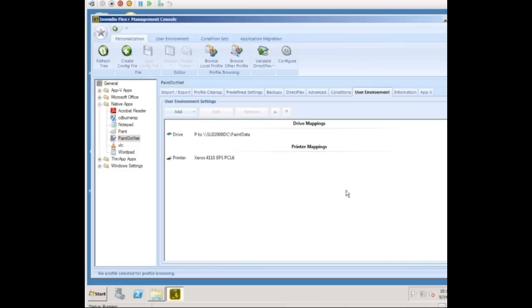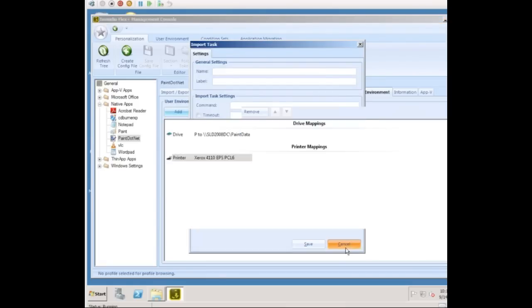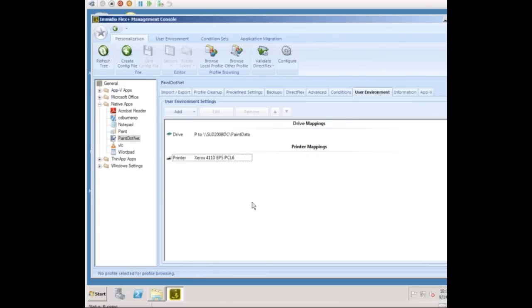Oh, very cool. So this is what we can do on the application level. I only configured a drive and a printer for Paint.net, but there's a couple of other things you can do. Some custom registry settings, running your own custom tasks. So we actually provide you the capability, if you want something very special to happen when an application launches, you're completely free to run your own command there or your own script if you want to. So a lot of customization capabilities when you launch or close an application. Very cool.